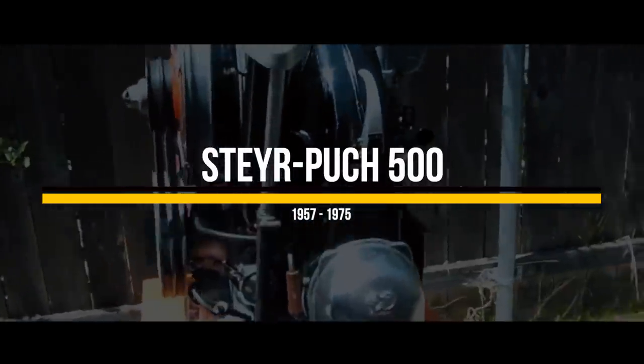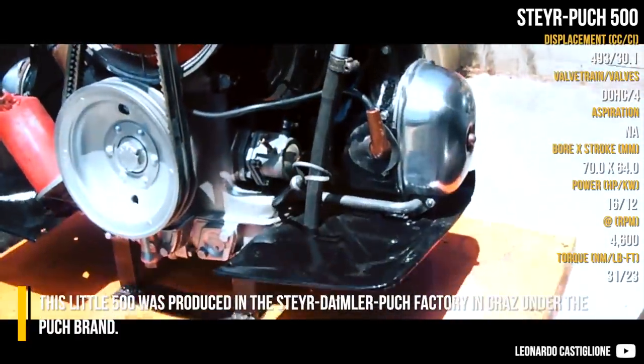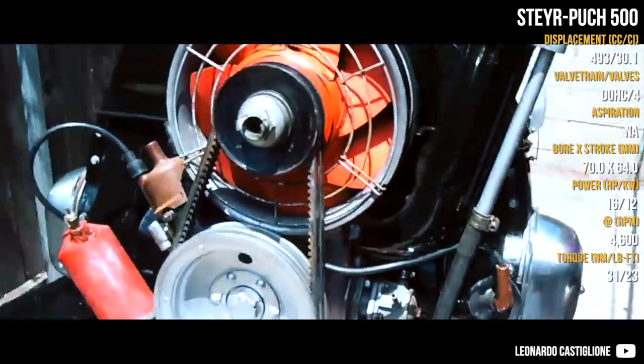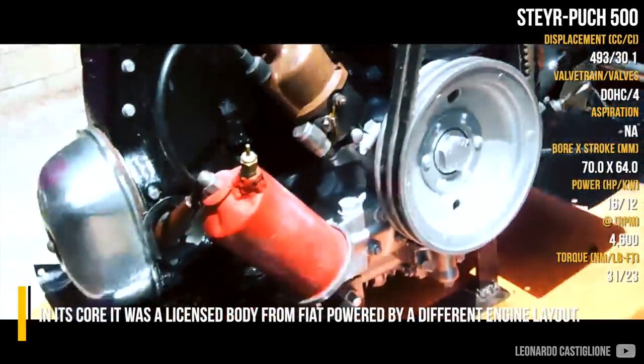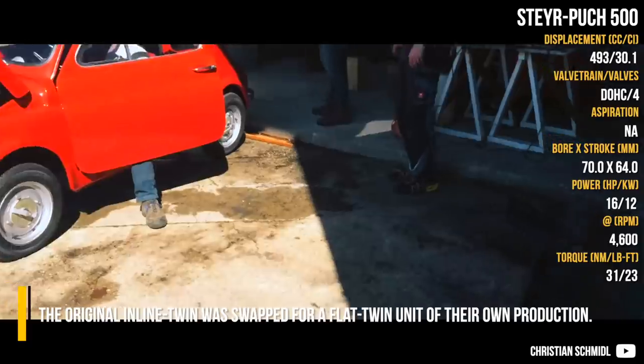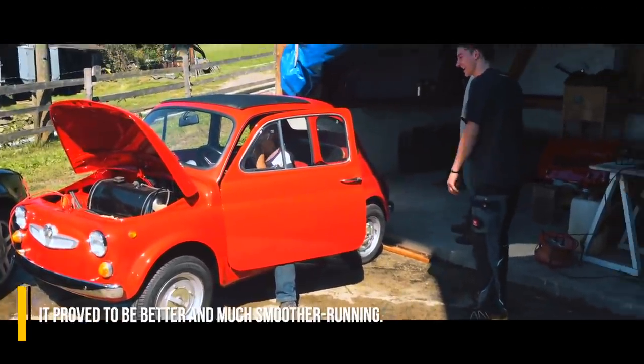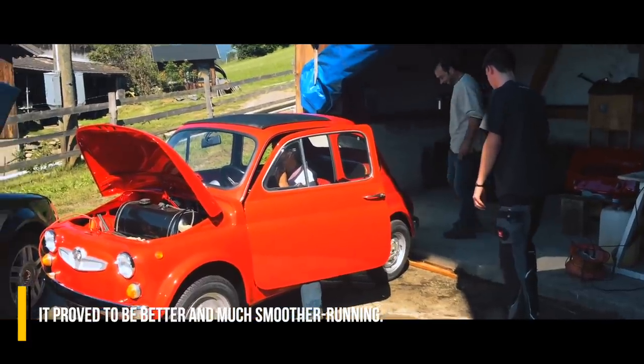Steyr Puch 500. This little 500 was produced in the Steyr-Daimler Puch factory in Graz under the Puch brand. In its core, it was a licensed body from Fiat, powered by a different engine layout. The original inline twin was swapped for a flat twin unit of their own production. It proved to be better and much smoother running.